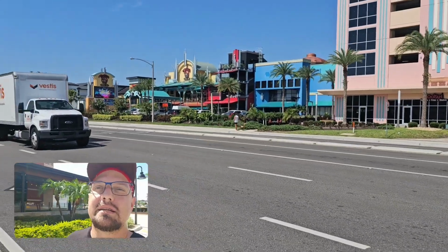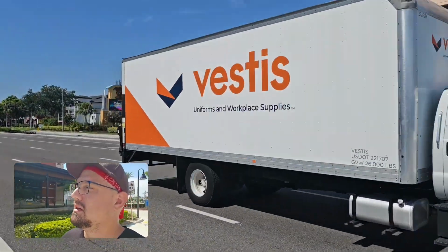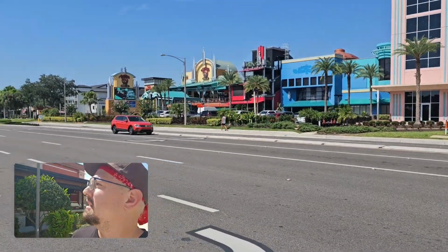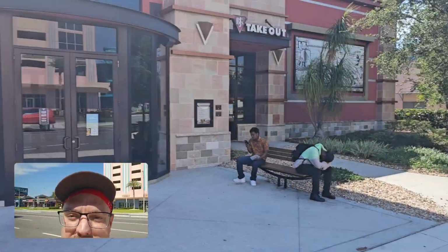Mango's is over there. That is a nightclub. I've heard it's a pretty fun time out. It can get rather busy. And then over here to the right, we have a BJ's Brew House.